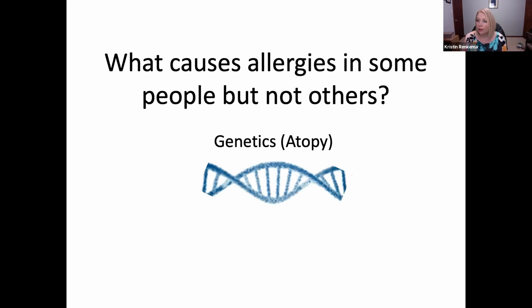And so there is one avenue of thought about genetics. So your genes potentially make you more susceptible to allergies. And that's actually true. We know based off of a bunch of research that there are certain genes in your DNA that are linked to higher risk of asthma and allergies. If you've ever heard the word atopy, atopy means an increased risk of allergic responses. So we do know that.